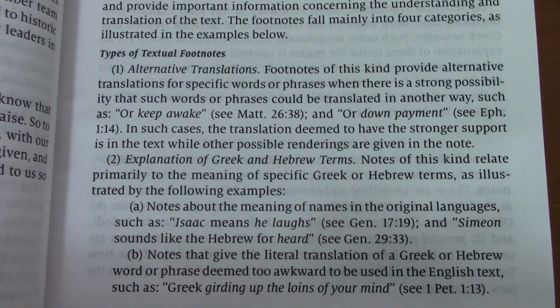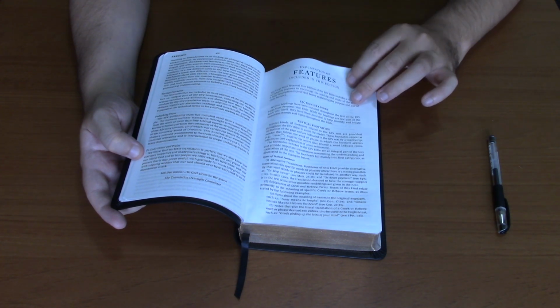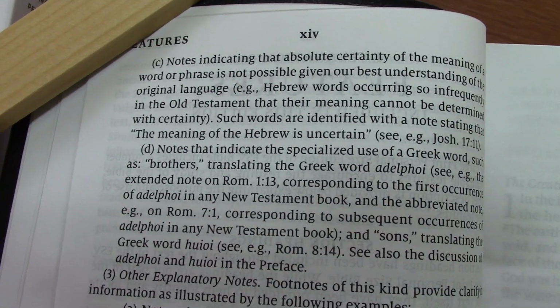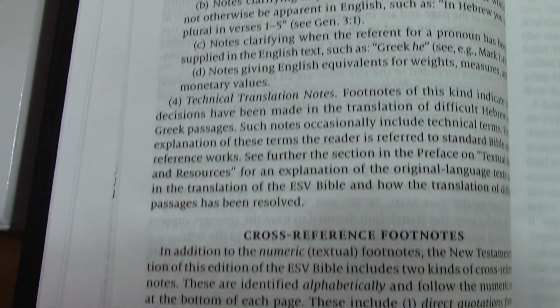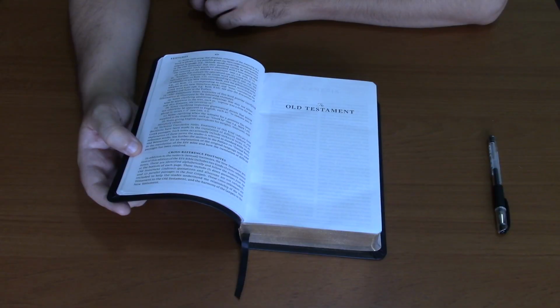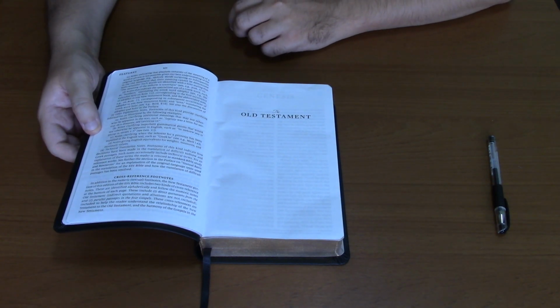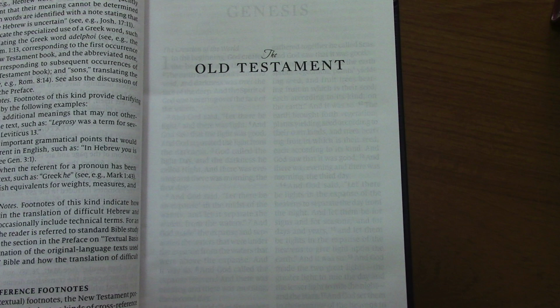We have section headings, textual footnotes, and then types of textual footnotes include alternative translations, explanation of Greek and Hebrew, other explanatory notes, and technical translation notes. And then we have cross-reference footnotes. Now, getting into the Bible itself here, after the features, we immediately get into the Bible itself.